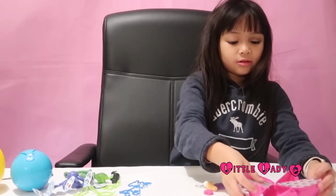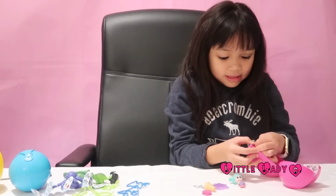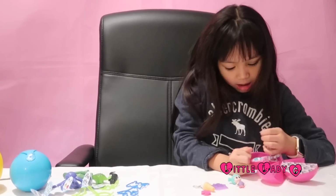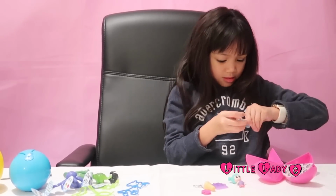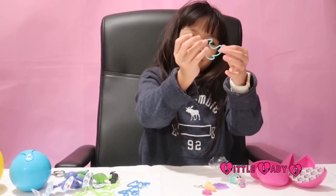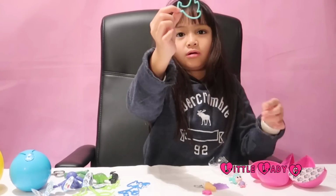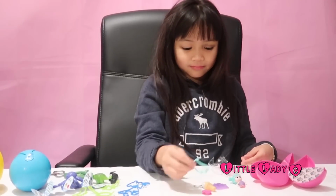Now I'm gonna open this one. Oh, it's another one of those silly bands. Silly bands are awesome. The first one is like... thumbs up, I think. I don't know, I think it's a thumbs up. That's what I think. Cool.